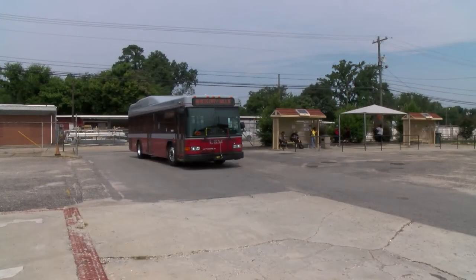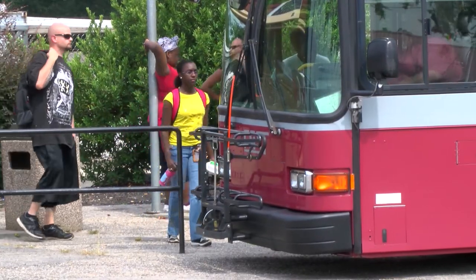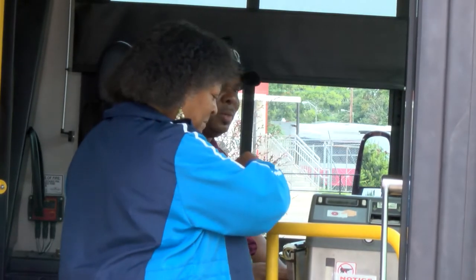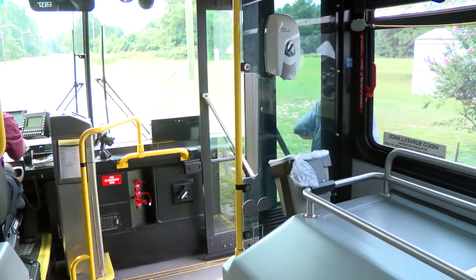We collected the attribute information about the bus stop itself. There was a shelter there or a bench, if it was on a sidewalk or not, if it was a transfer point, if there was an inbound, outbound route. So we collect a lot more information than just the location of the point. And for every point, we took a photo of the bus stop as well.